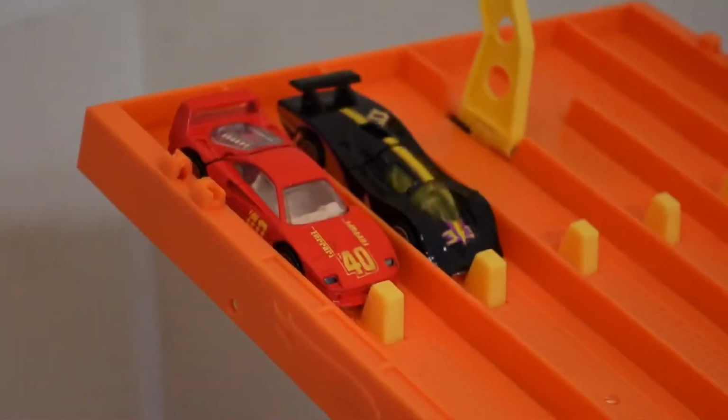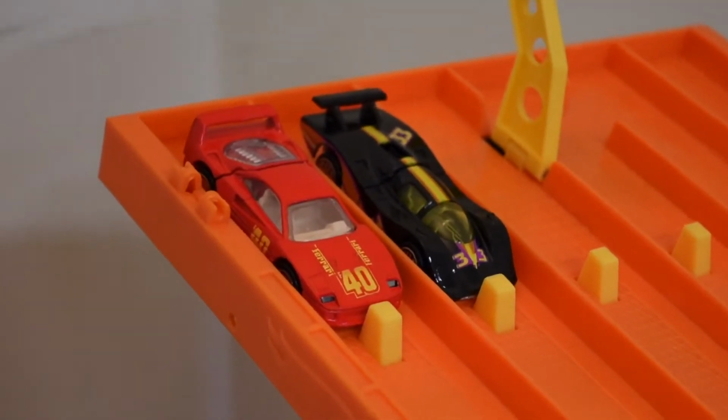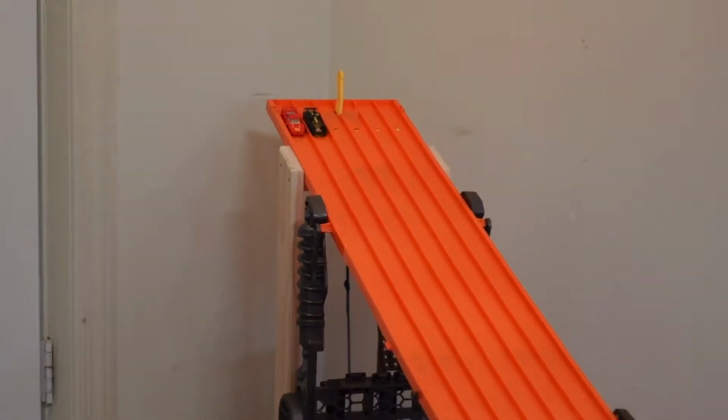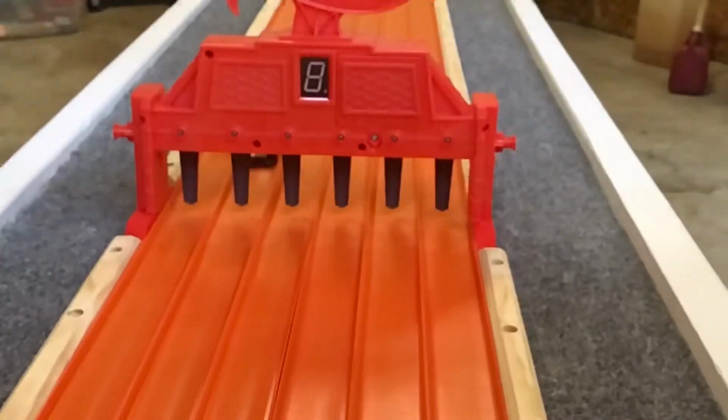And next up, metal-based Solar CX4 against the Ferrari F40. Winner of this one goes on to race against the Testarossa. On your mark, get set, go. CX4 out in the lead, taking it against the F40.